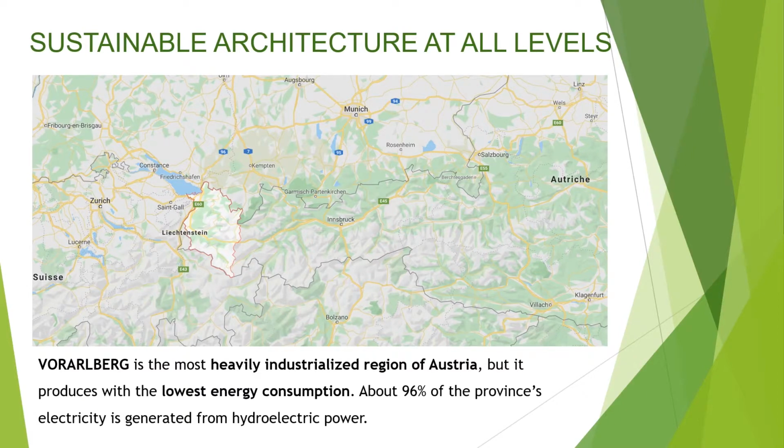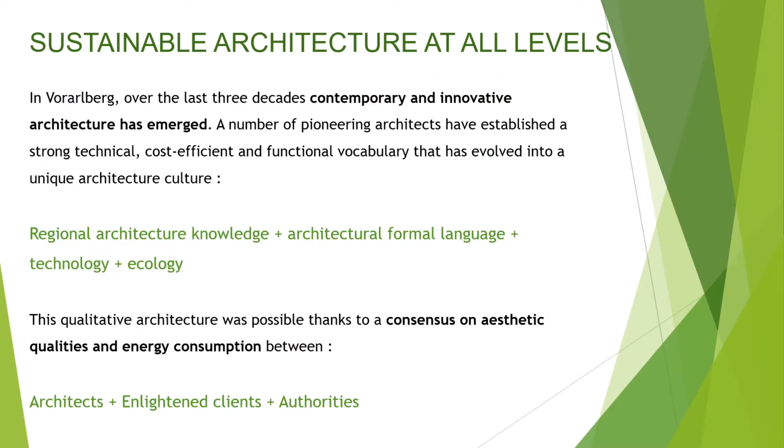The second point of this presentation is that sustainable architecture can be developed at all levels, and to show you this point, I will talk about architecture in a region which is located in Austria, and this region is called Vorarlberg. This region is heavily industrialized, but it produces the lowest energy consumption. Also in this region, since the 60s, some pioneering architects have established a strong architecture based on ecology. This architecture is based on respect and knowledge of regional architecture and traditional techniques, plus a particular architectural formal language, a curiosity for new technologies, and a will to improve buildings so that they can be ecological.